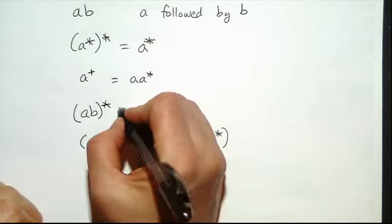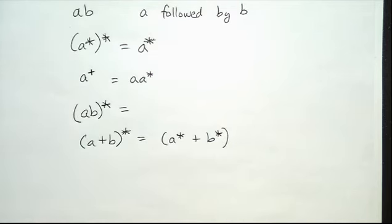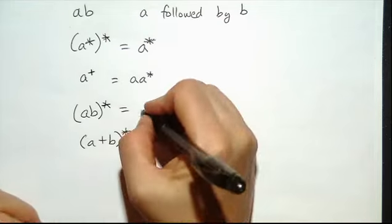So if I get AB star, that means that if I get any letters at all, it has to be a pair, an A followed by a B. I might not get any, but if I do, it's going to be like AB or ABAB or ABABABABAB. I can't get any single characters. Okay, so this is always in pairs.